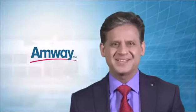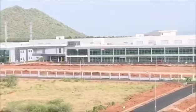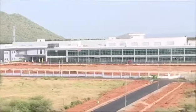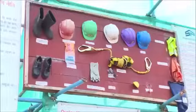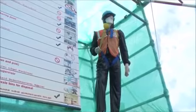and realizing our dream of a world-class facility at our site in Nilokote Industrial Park in Dindigul, Tamil Nadu. Now, I am delighted to walk you through the state-of-the-art Amway manufacturing plant at Madurai. We have been able to achieve 6 million safe man hours in the plant till date.